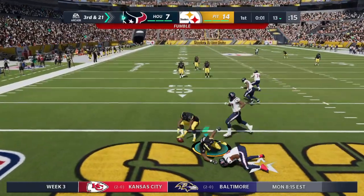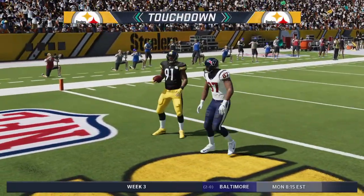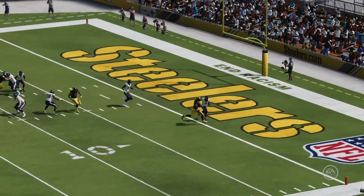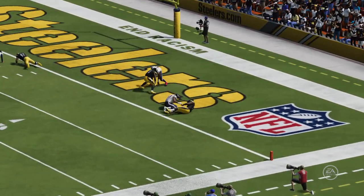In trouble, and the ball's out. It's in the end zone loose. And this will be gathered up in the end zone, and that's a defensive touchdown. Once that ball was loose, the question was, would this be 2 or would it be 6? It's 6. The defense able to pounce on it.